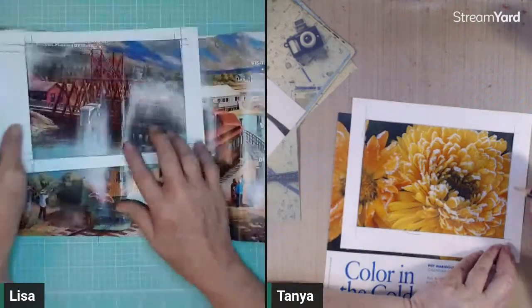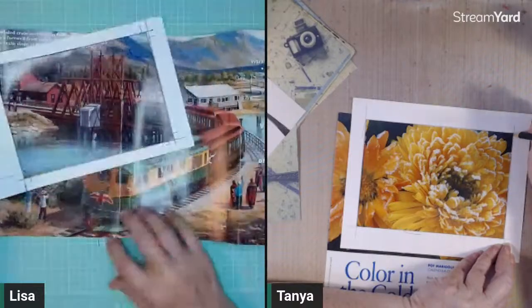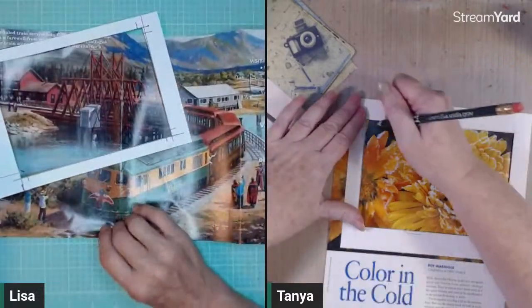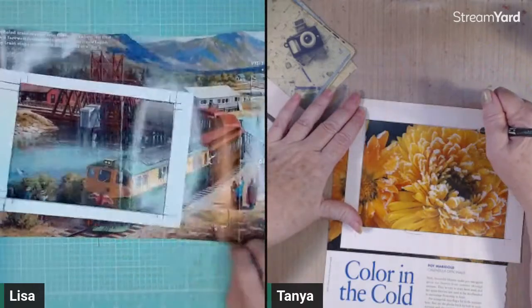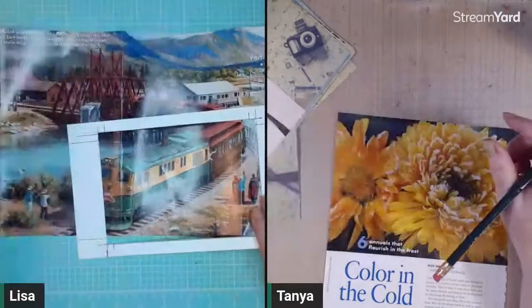Gutter like in bowling. Yeah, that's what the center of a book or a magazine page is called, a gutter. And actually it depends on the magazine. Sometimes they call that whole center section that.